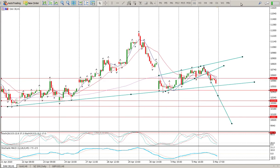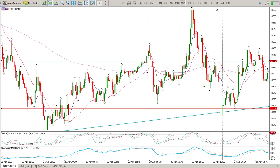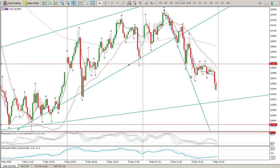So what we're looking for today, let's get to the 15 minutes here. Ideally what we want to see is a retest of 10.615. I'd like to see a second retest of that level for us to get in, or even better, a retest of this diagonal all the way up here. But I don't think that's going to happen. Trend is down at the moment on the 15, as you can see. We're going to find some support somewhere.